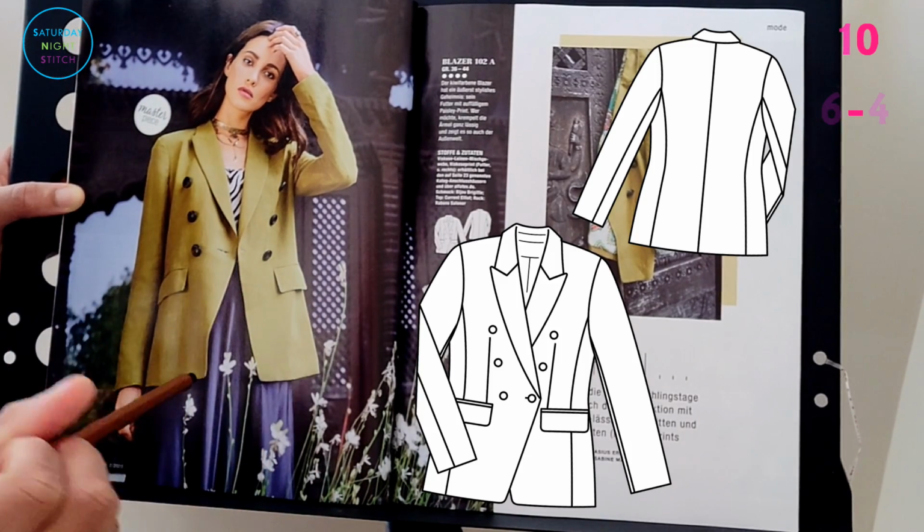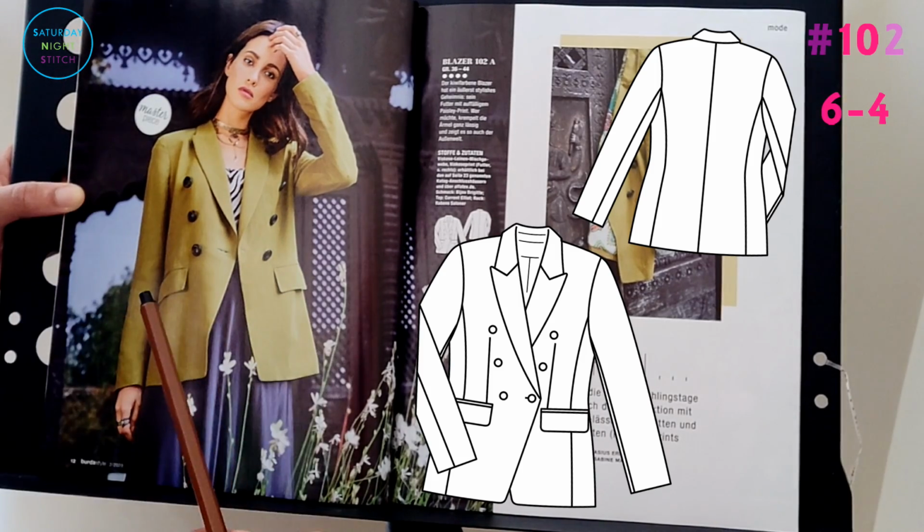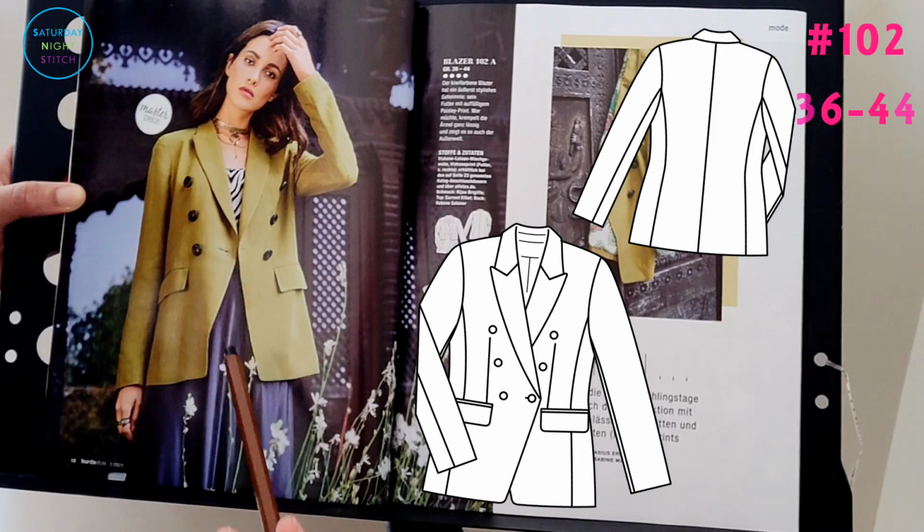Okay, and then we've got another masterpiece pattern. Burda isn't playing in the February issue. They're starting off with a four-dot pattern, and immediately after that, another four-dot pattern, which is this classic style blazer.